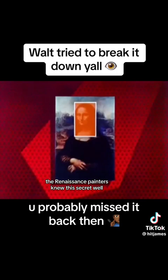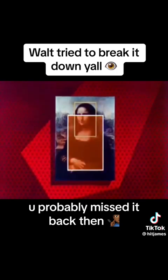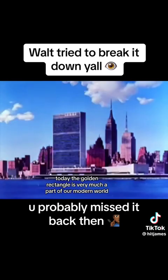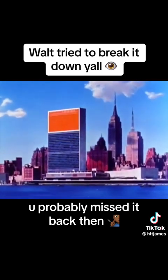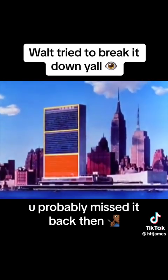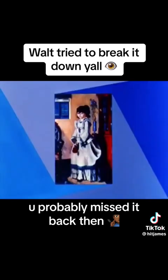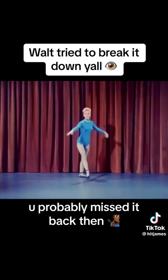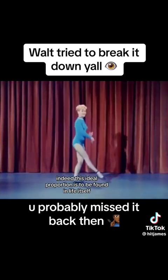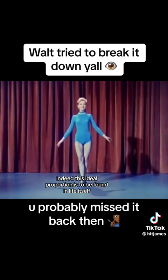The Renaissance painters knew this secret well. Today, the golden rectangle is very much a part of our modern world. Modern painters have rediscovered the magic of these proportions. Indeed, this ideal proportion is to be found in life itself.